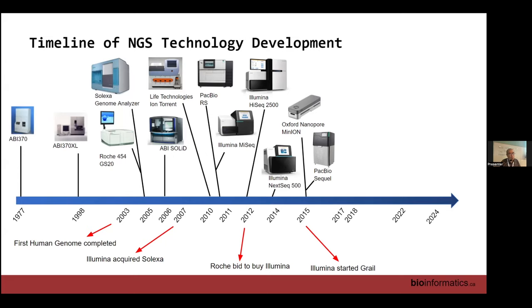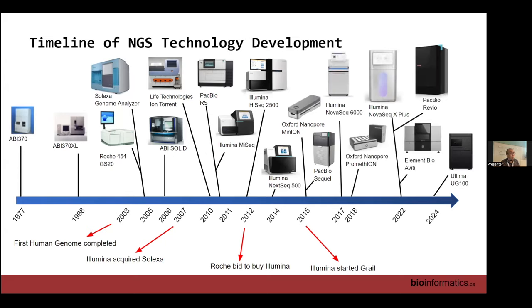Over time, things really exploded in the last, say, decade. You can see that even Illumina itself has gone through a few different generations, including multiple different versions of the NovaSeq. There are also additional companies coming up, PacBio with a big instrument, and some newer vendors called Element Bio and Ultima, which have competitor products against things like Illumina, which I'll go through a little more later. But for you to think about, sequencing is a little bit like the iPhone.